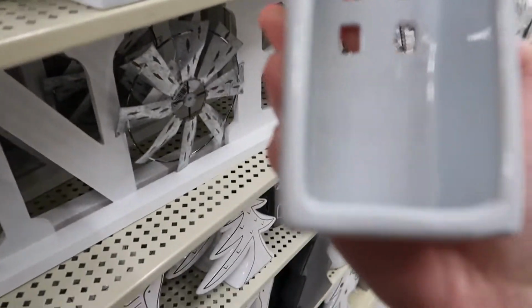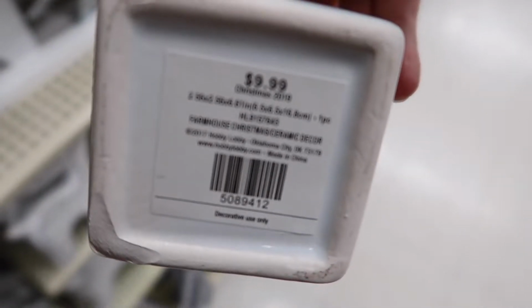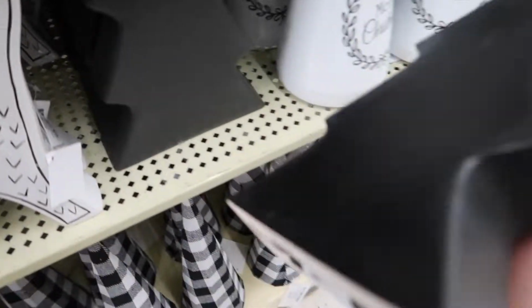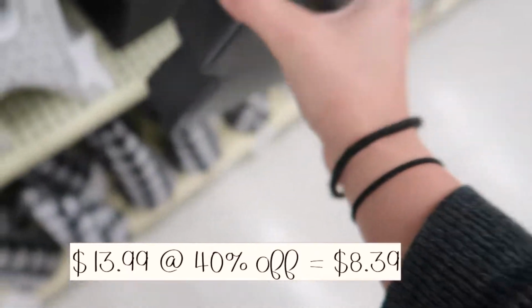And then of course I don't need this because I have like a billion of these little houses, but this one's a little different. And then I like that they had a black ceramic Christmas tree. I'm really thinking about getting that because we have a lot of white shiplap in our house, and I think this would look great up on the shelves against the white.